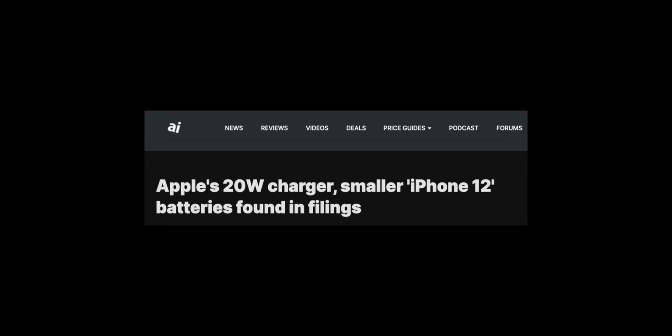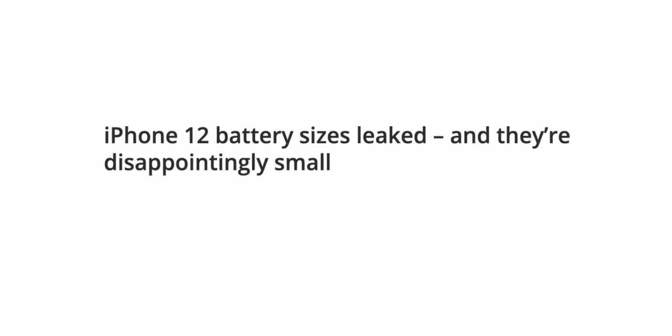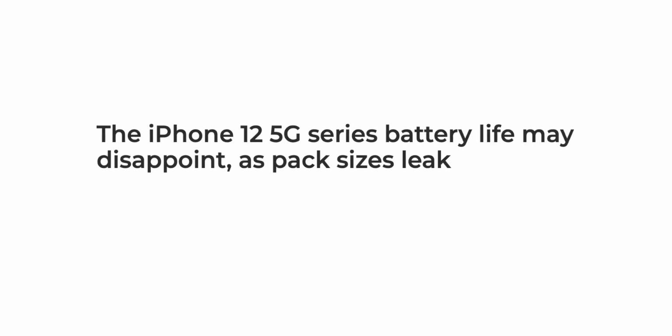So according to some recent filings, we may have just seen the battery sizes of all of the iPhone 12 phones. So the iPhone 12, the iPhone 12 Max and 12 Pro, both 6.1 inch screens getting the same battery, and then the 12 Pro Max getting a slightly bigger battery. The iPhone 12 may be getting a 2227 milliamp hour battery. There is no equivalent in the iPhone 11 series.